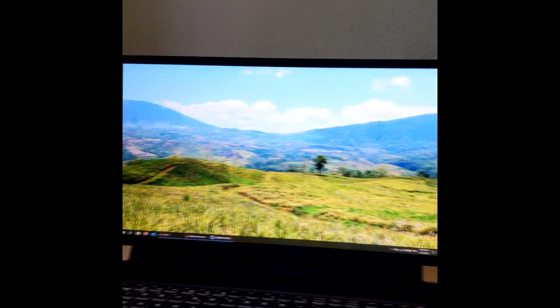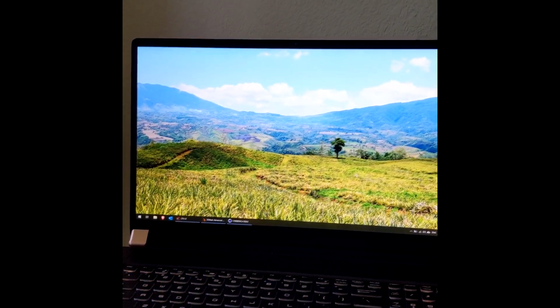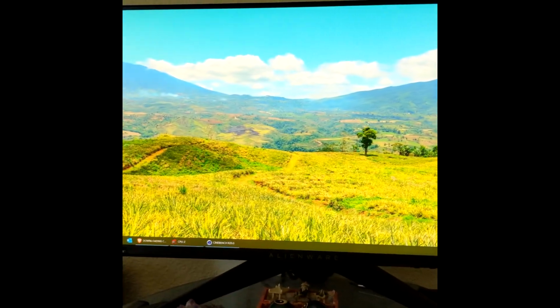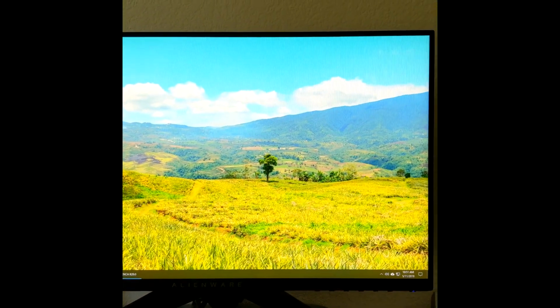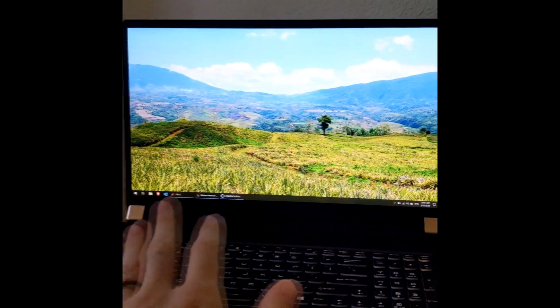But the price difference to me wasn't worth it, because when you're buying a laptop, you gotta think about, do you have a desktop? Is it a good desktop? I have an amazing desktop, 240 hertz monitor, 2080 Ti, an 8700K, so I'm not really going to be spending a lot of time gaming on this.